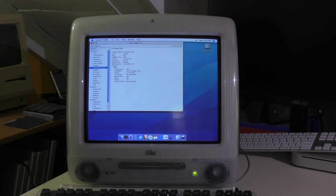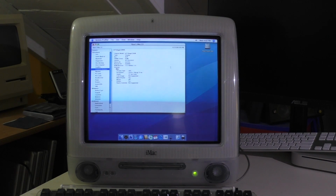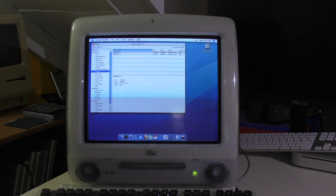Now I believe people do end up doing modifications to the hardware of this machine. I've even seen, I believe, G4 upgraded original iMacs, so that's kind of interesting. But I don't really have any plans to do anything like that. This is kind of just a novelty, basically. I'm not actually going to use it for anything, but there you go.